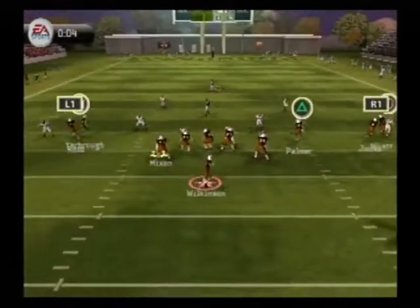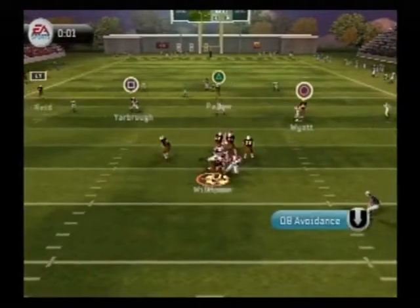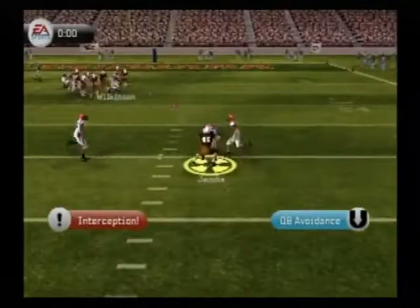So this is it right here. One last play and one last chance to win the game. If they can get the Hail Mary, they'll pull out the miracle win.